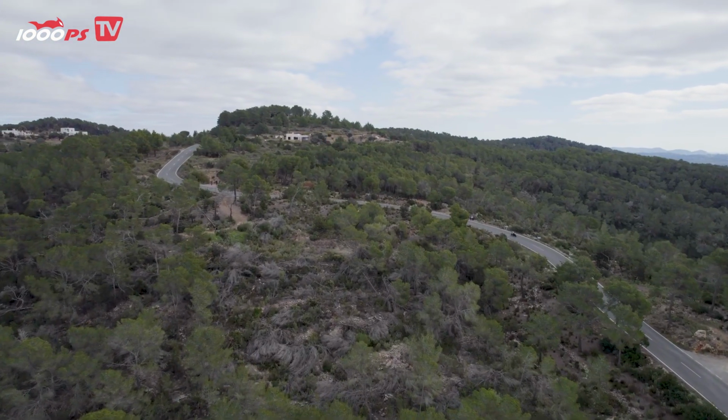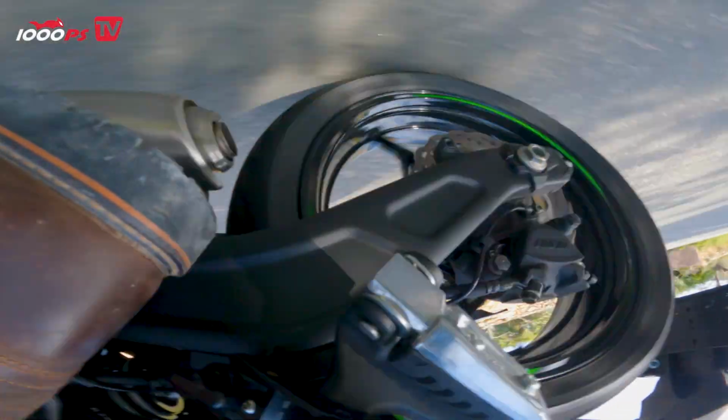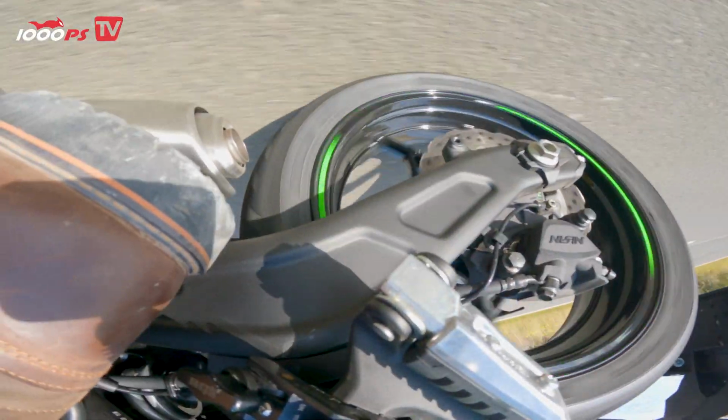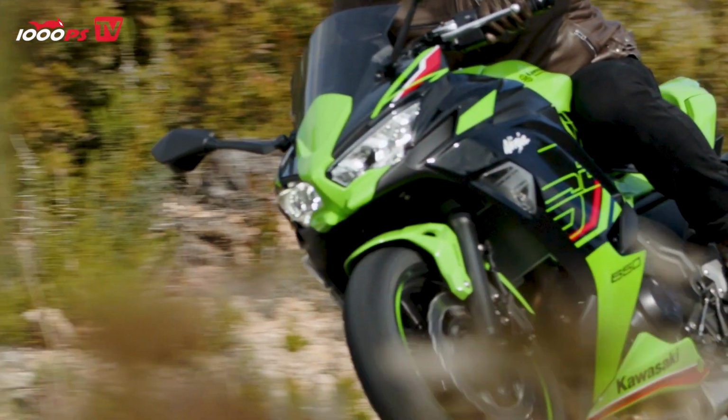An often underestimated feature is the assist clutch or anti-hopping clutch. It prevents the rear wheel from stamping when downshifting quickly, especially in combination with brisk braking into a corner. The track of the Sport Tourer is held securely and the rider can concentrate on the ideal line choice.